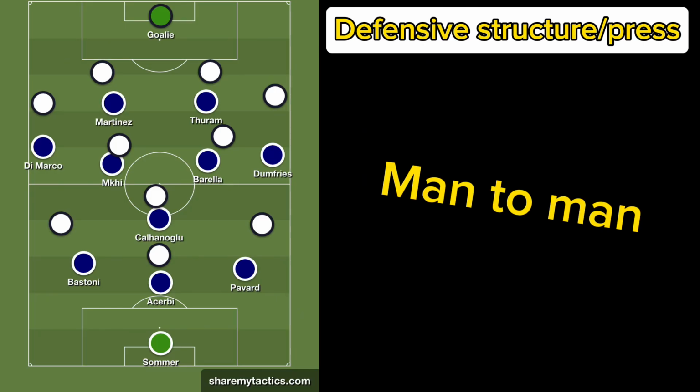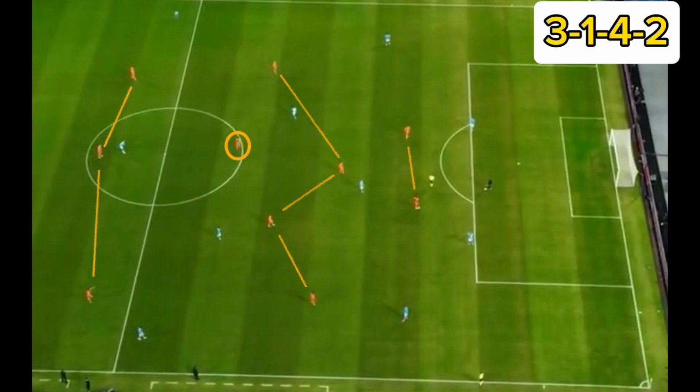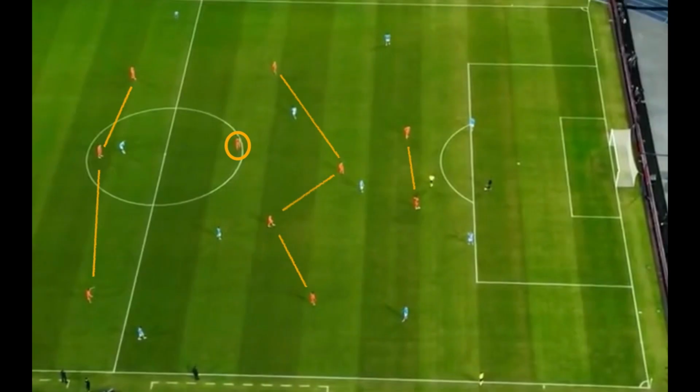Now that we've spoken a lot about the in-possession parts of the game and the in-possession parts of Inzaghi's system, let's have a look at the defensive structures and the press, which is a mixture of man-to-man, but also dropping into a 5-3-2 block. In their man-to-man press, Inter Milan often look like they're in a 3-1-4-2 shape.